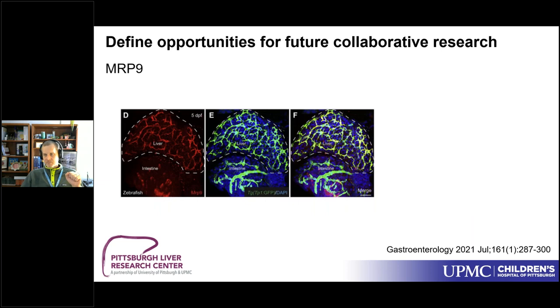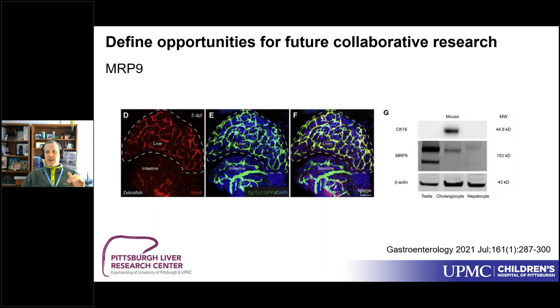They then took this information and went to a zebrafish model and found that in the zebrafish, ABCC12 was expressed in the intrahepatic bile ducts. The neon green stain on the right is overlaid with the red stain on the left, the markers for the cholangiocytes, and you see that they very much mirror each other. And then they also looked in a mouse model and showed that in Western blot, MRP9 was modestly located within the cholangiocyte. I think you can see that up top here.